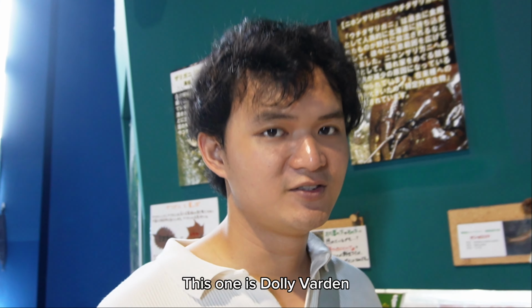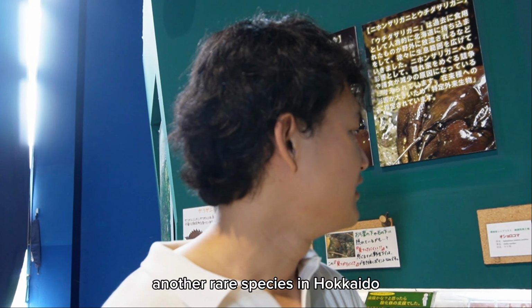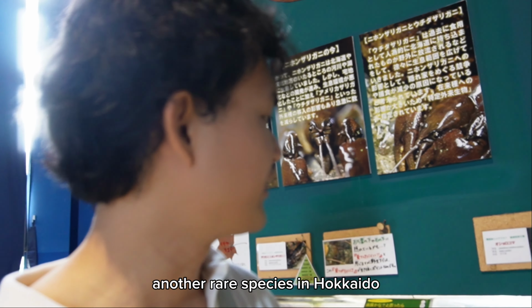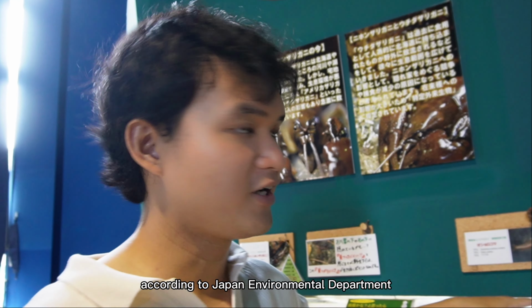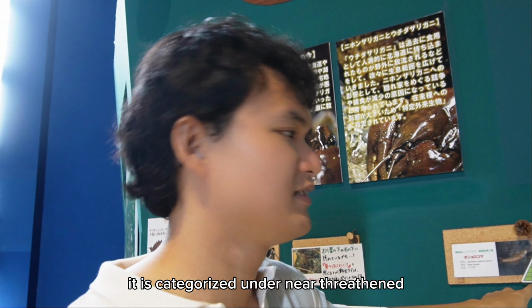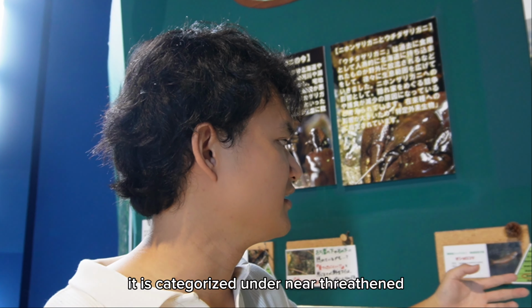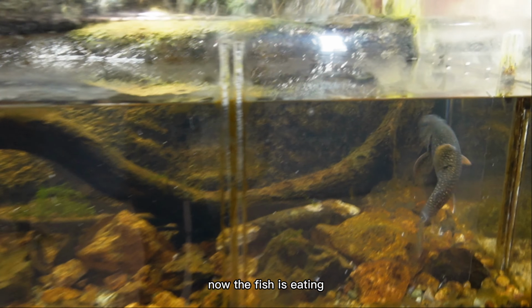This one is Dolly Warden. It's another rare species in Hokkaido also. And according to Japan Environmental Department, it's categorized under near threatened. This one. Okay, now the fish is eating.